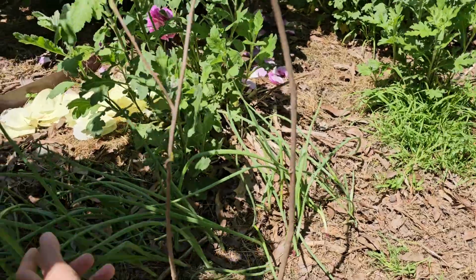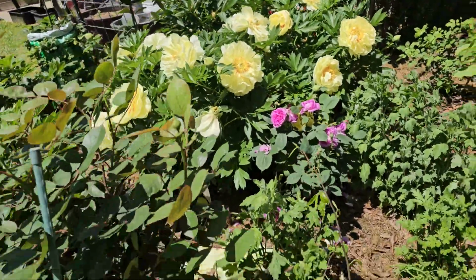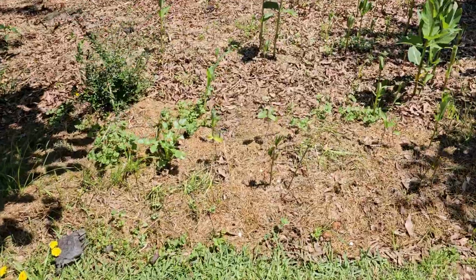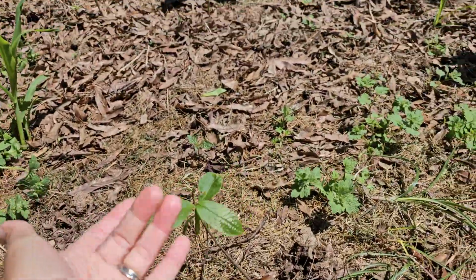And these two, my friend gave them to me. He dug them up from the seed. They look like they're coming out, so I'm going to have some more pawpaws. I like pawpaws. And he gave me some fruit to eat. Some of these seedlings are coming out too.